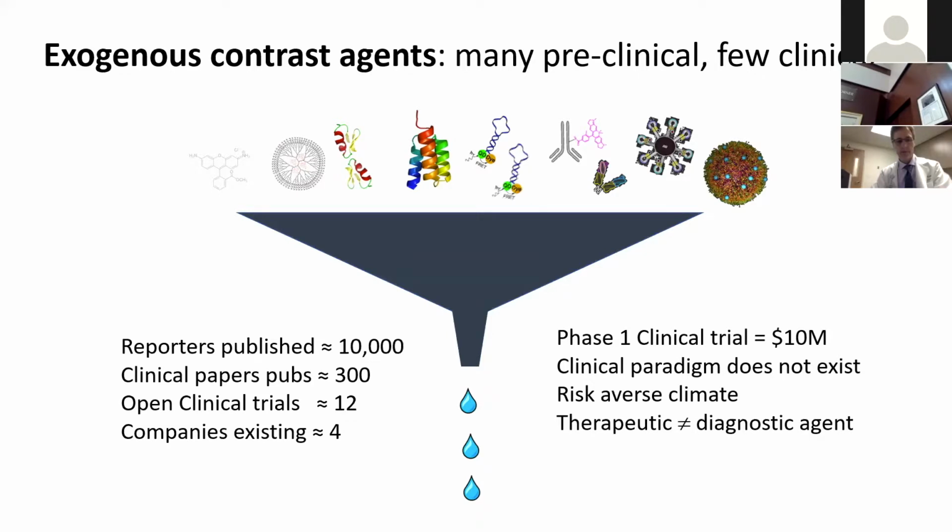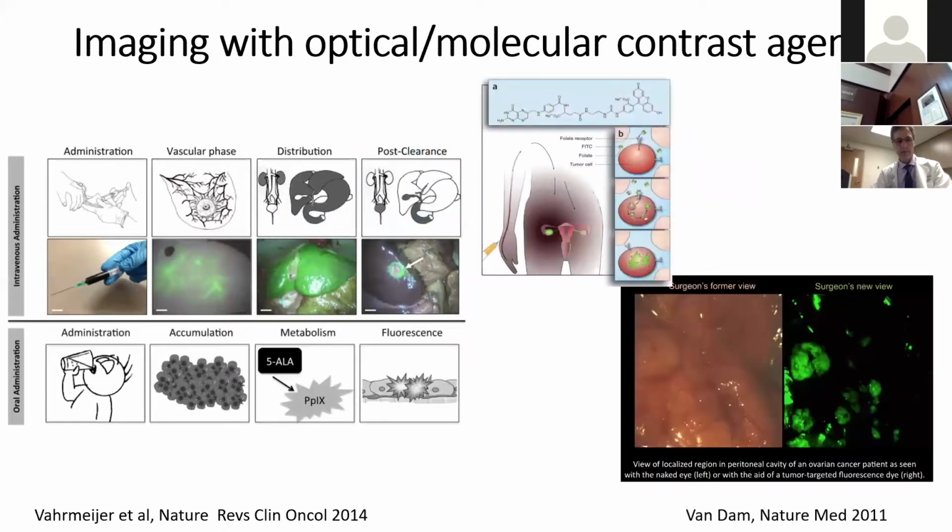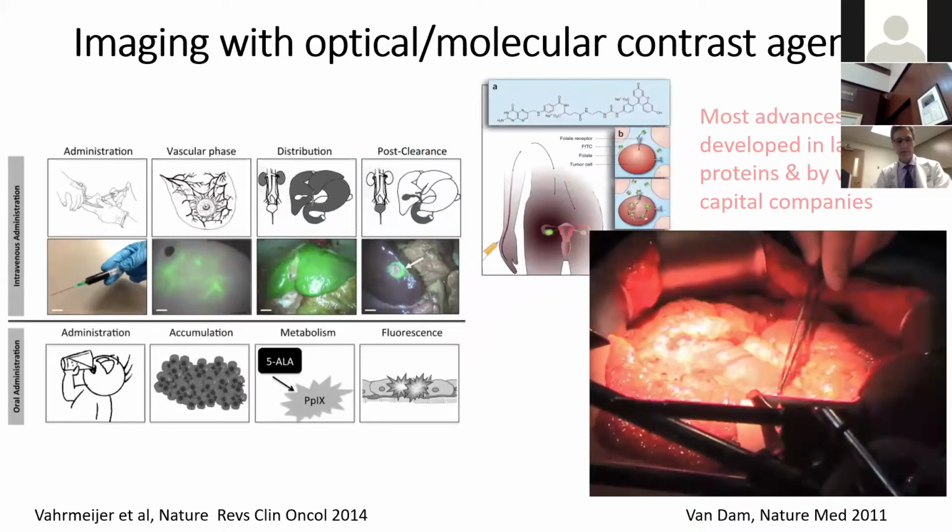And the reason for this extreme loss of contrast agents is because there really is no clinical paradigm right now, and a phase one clinical trial costs too much money, and it's really risky. And I'll mention this later, but I just don't think this is venture capital territory. And so really, as an imaging person, I'm stuck waiting for a company to develop a contrast agent, but it's not going to happen. And so I felt like we needed to change the paradigm here. There's a lot of good work going on, and I'm going to skip through this in the interest of time.